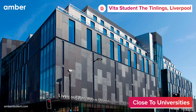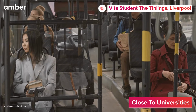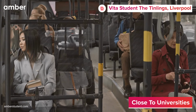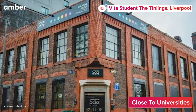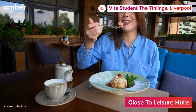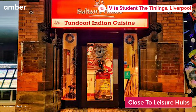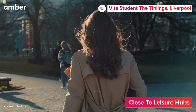Need to reach Liverpool John Moores University? Just hop on a bus or train and you'll be there in a mere 14 minutes. And for all you creators out there, attending the SAE Institute is just a quick 7-minute journey. When it's time to tantalize your taste buds, Sultan's Palace, a heaven for lovers of Indian cuisine, is just a 3-minute walk away.